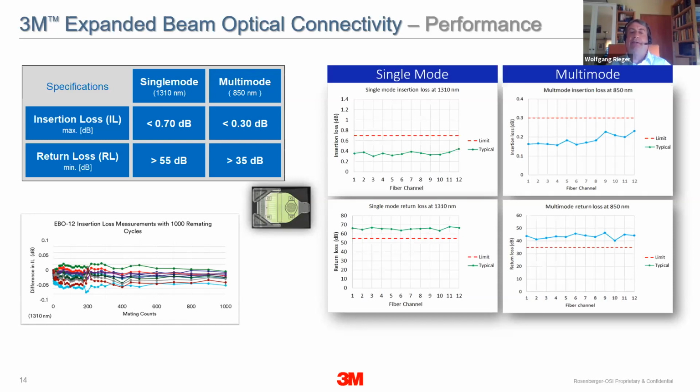highlighted by the charts on the right, are about 0.3 to 0.4 dB for single mode and 0.2 dB for multimode. And also the return loss is in a range as it is required for today's and future high-speed applications.